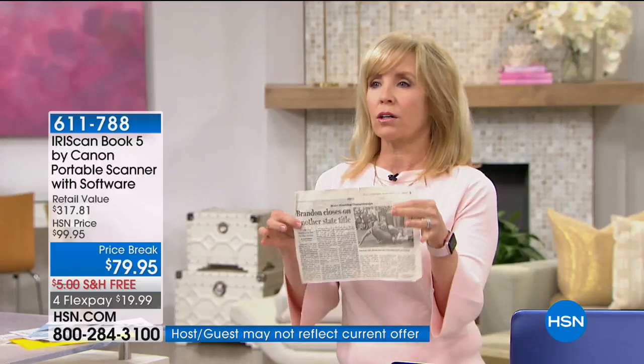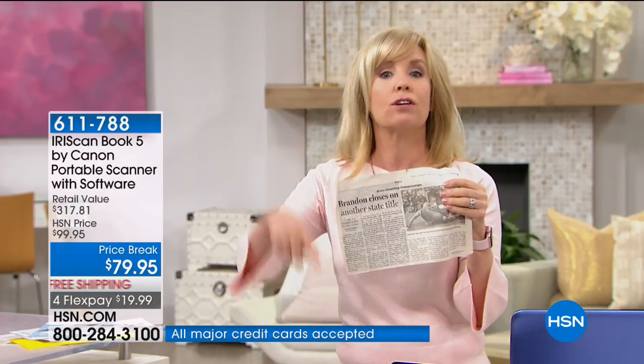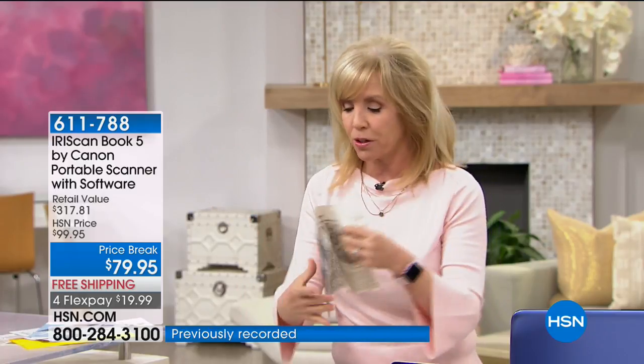Exactly, and your newspaper articles, the kids' artwork, your photos fade over the years. Now you can digitize it, you can upload it to the computer. And the thing is, when you're saving it in 1200 dots per inch, you're saving it in the best quality.